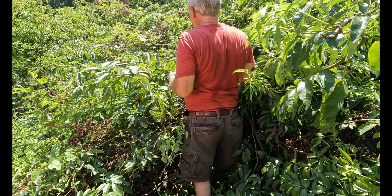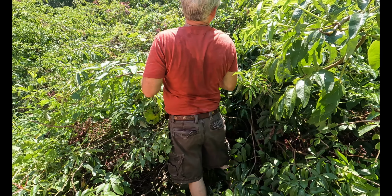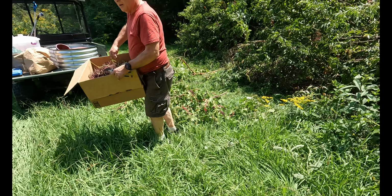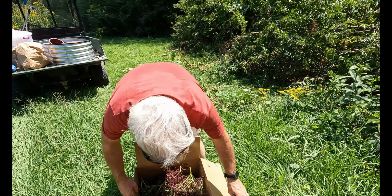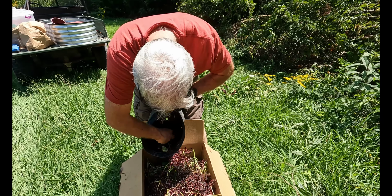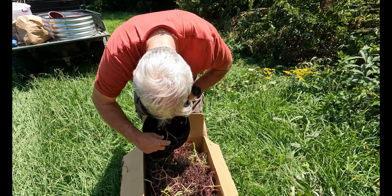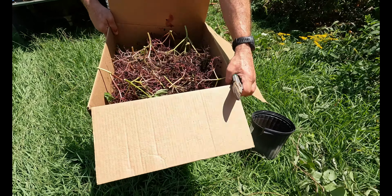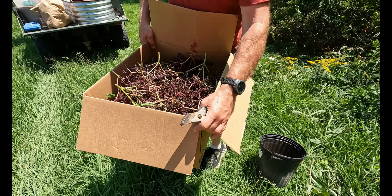Alright, so the ones we missed was that in the center up there. This is a heavy box here, huh? Show everybody what we got. Pour mine in there. Or just pick them up because it's got dirt in the bottom of that. Right, yeah. Pretty good harvest. Yep. That'll make quite a bit of elderberry juice.